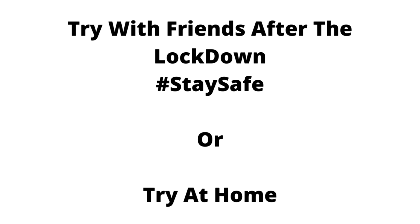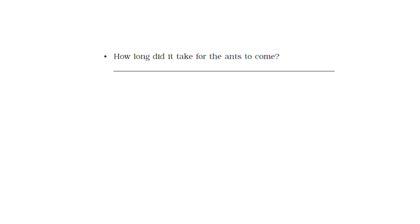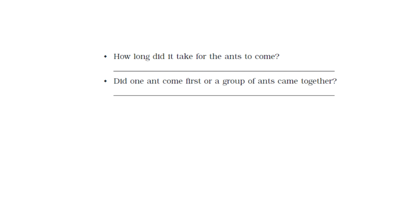Children, now let's do a small activity with the help of your friends. Drop some sugar, jaggery or anything sweet on the ground. Wait until the ants come there. How long did it take for the ants to come? It took about 15 to 20 minutes for ants to come. Did one ant come first or a group of ants came together? One ant came first, followed by a group of ants.